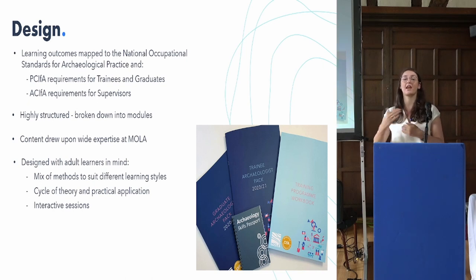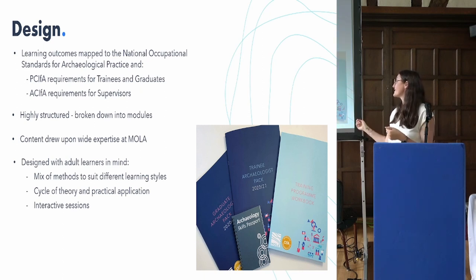We didn't want to do it like a lecture. So we did really interactive sessions, used lots of different methods to appeal to different learning styles, and crucially tried to have a cycle where they learn something in a classroom and then they apply it straight away on site, and then they learn something else. That's been shown to be how adult learners do best, by putting something straight away into practice. With that in mind, we created some workbooks.